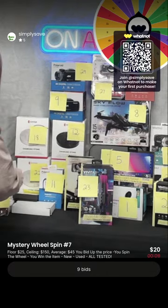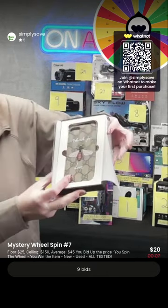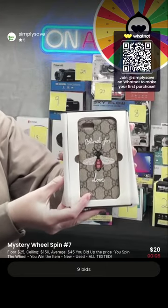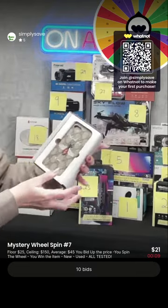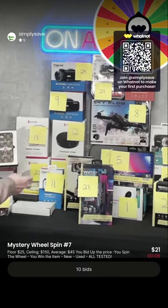Oh my gosh. We got the Gucci phone case, guys. Blind for Love. Authentic Gucci phone cases. There's two of these up on the wheel. Comes with a box, paperwork, everything for you. Beautiful case. Perfect gift.